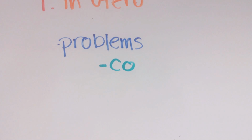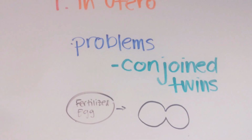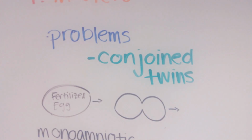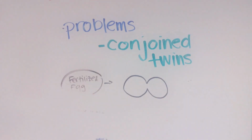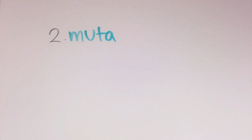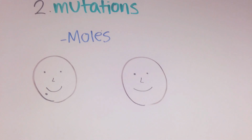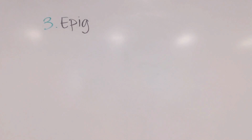There's also conjoined twins, which happen when the fertilized egg doesn't fully split, and it actually develops into twins that can be sharing body parts. This is extremely rare and only happens in 1 in 200,000 cases of identical twins. The second thing comes from mutations. Moles are an example of mutations and are a change in the skin cells itself, and I have a mole on my left chin, she doesn't.